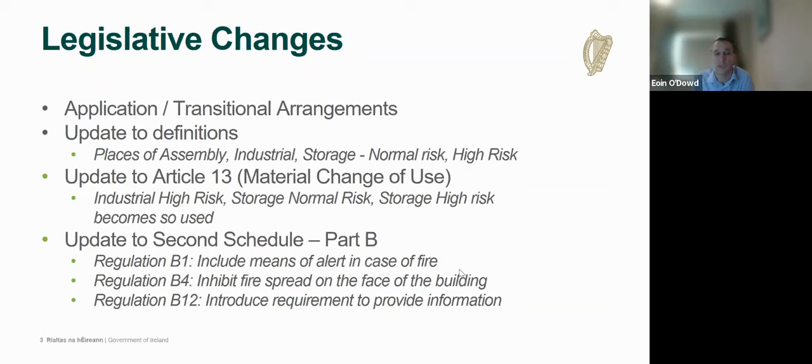And a new provision, regulation B12, is proposed to introduce a requirement to provide information on the completion of works to allow the building as designed and built to be operated. The B12 provision does follow on from application of similar provisions within other building regulations, particularly Part L and Part J, where information is provided on completion of works to allow facilities to be operated. This is seen as a bridge, as it were, from the application of the Building Control Act to the application of the Fire Services Act, from the conclusion of construction works to the commencement of management of a building.